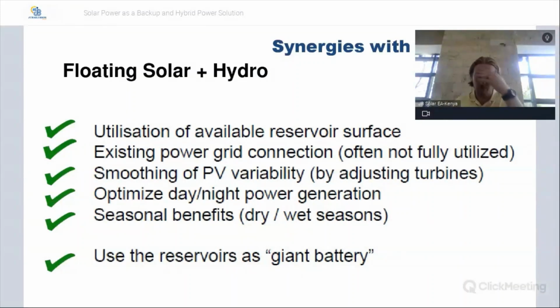And in fact, here's some more. If you're able to install floating solar on a hydropower dam, first of all, you're using unused space. Nothing is usually happening on those reservoirs. Number two, you are maximizing the existing transmission assets. You don't need to install new transmission assets. You can connect to existing transmission assets. You can also smooth the PV variability. The hydropower and the solar can work together, and you can adjust the hydropower very accurately to offset the variability of solar, because when clouds come, the power goes up and down, up and down. You can smooth it out with the water, the hydropower.